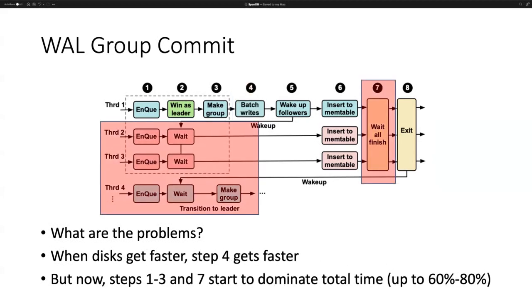The second problem is that when the disks are getting faster, of course step 4 will get faster, so the whole process will get faster. But now in steps 1 to 3 and 7, where threads are waiting either to put stuff into the memtable, or waiting to make another group, or waiting for the memtable writes to finish, we see that these steps start to dominate the time in the entire process.